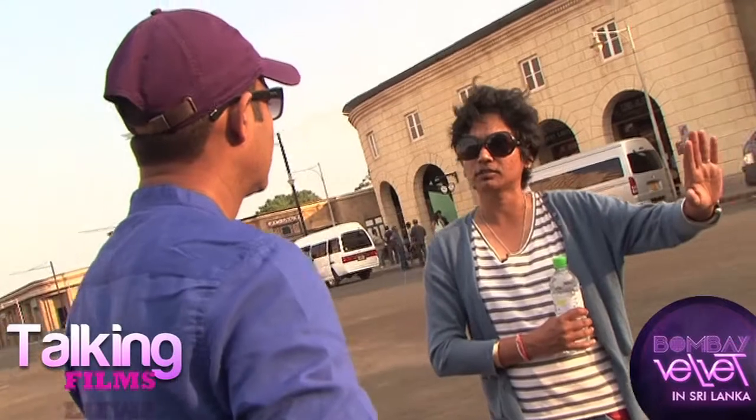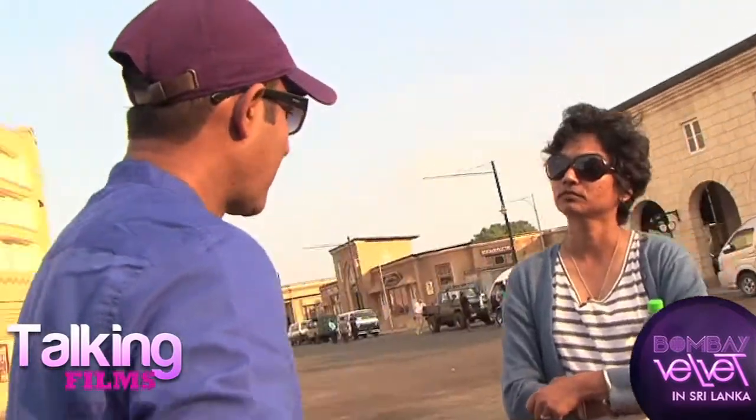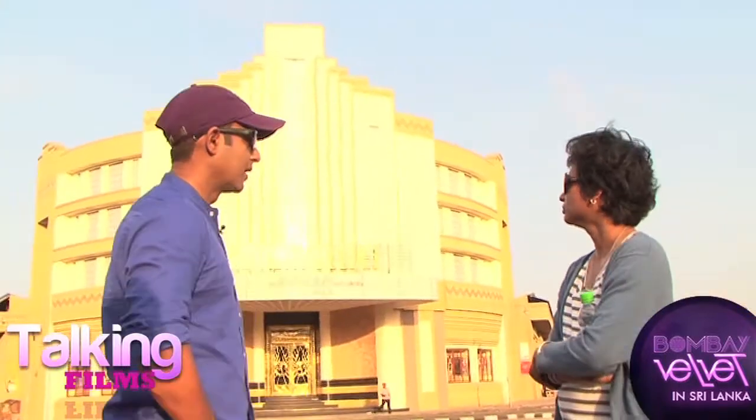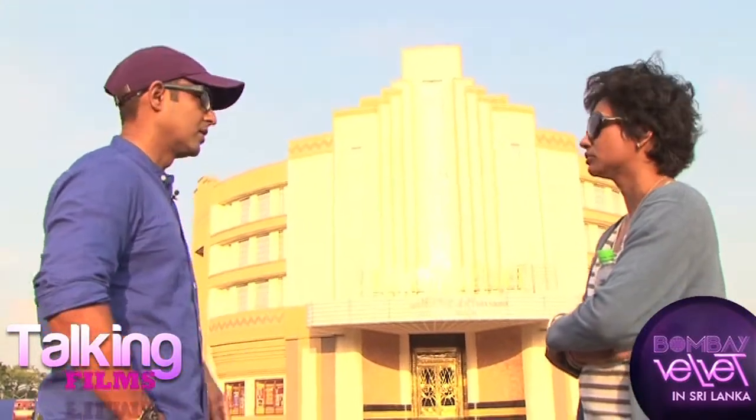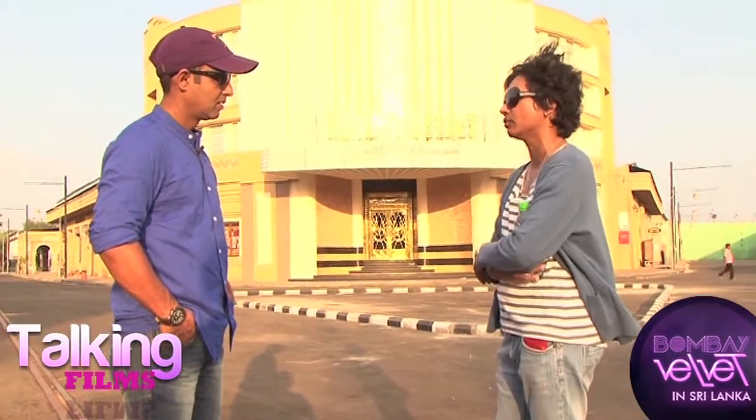So we built this building in bits and pieces in the workshop. And after the land got completely leveled up and solid, we started bringing them in. What will you say the total time duration of just building it, the final product coming out? Around 6 to 7 months, yeah, with a very small crew as opposed to what I would work with in Bombay.